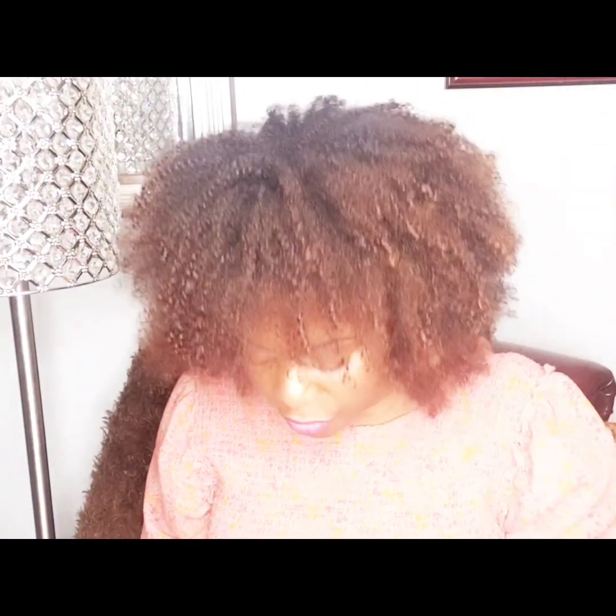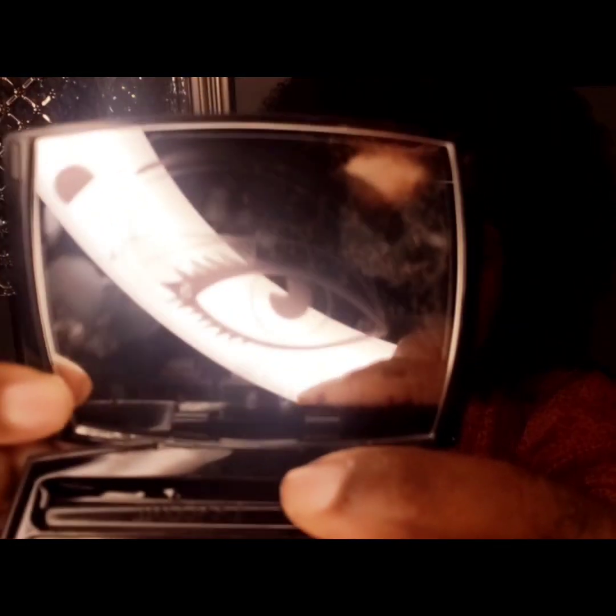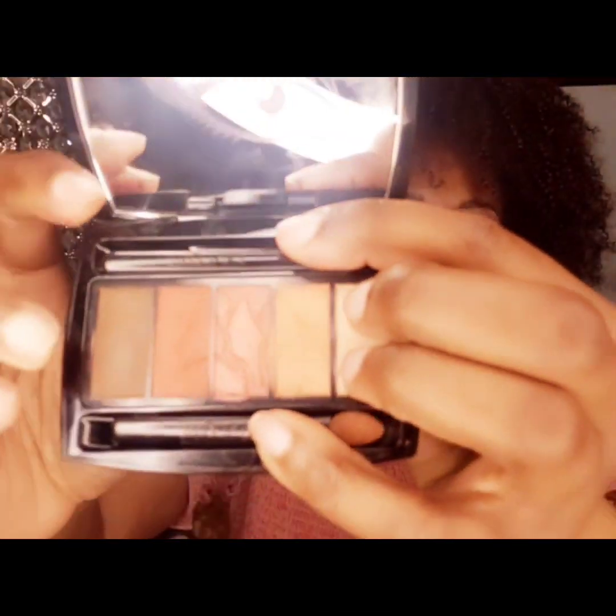And another thing that I love about these shadows, the life-size shadows, not the sample shadows, right? I mean, those shadows that you actually buy that do not come free within the gift. If you take a look at the mirror, it actually tells you how to place each shadow, where it goes on your eyelid. And I thought that was really, really cool for someone who may be using all of these colors together for the first time and doesn't know exactly where these colors go. Like, what do I do with all of this, right?